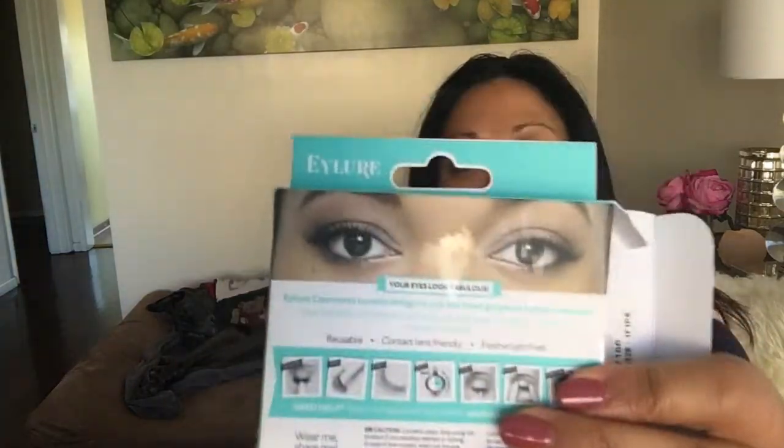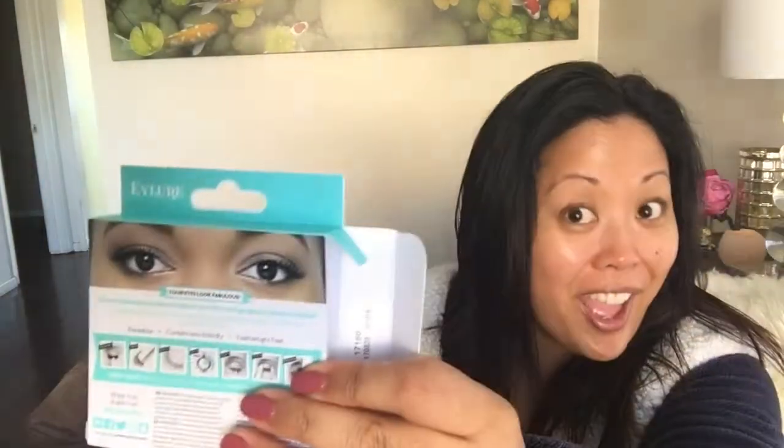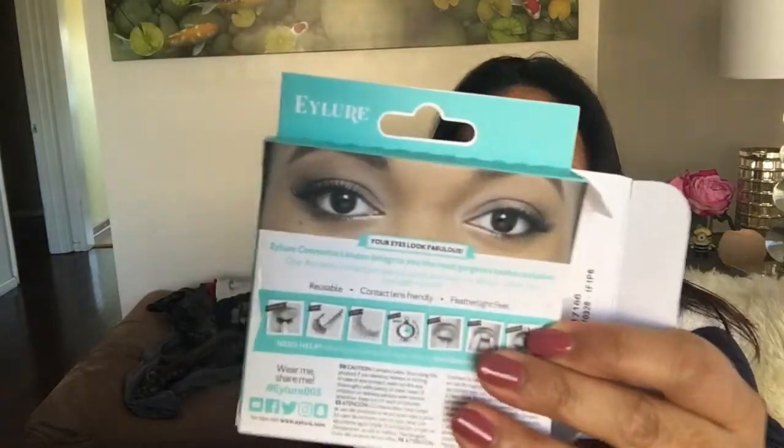This is the one, I believe, that's more wispy. I don't know if you could tell, but these aren't my eyes. But that's what they look like on. I will repurchase this.